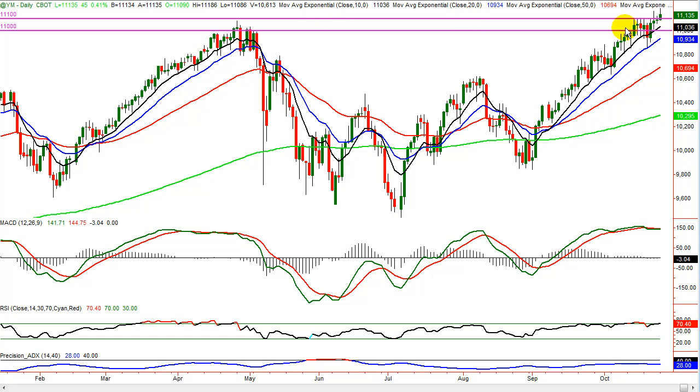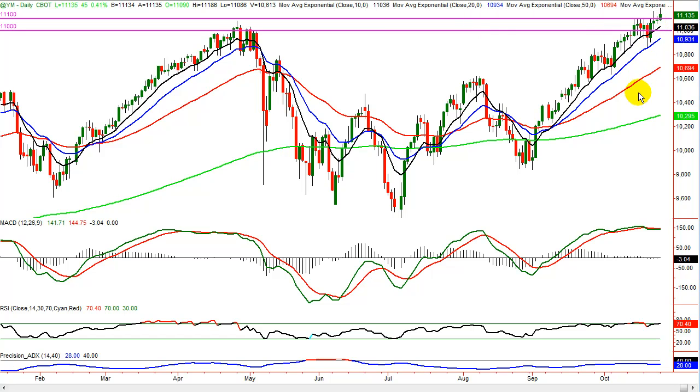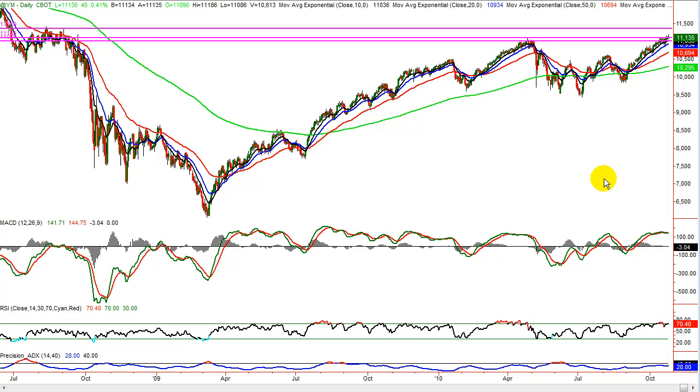11,100. You can see here, hit many days in a row along here. Now it has finally broken up through that and seems to be pushing on quite nicely. Now I like this, the indicators are still pushing higher. It looks great. Now if I zoom out a bit and find out where the next potential support and resistance is, the next resistance is right back here. You can see that level.